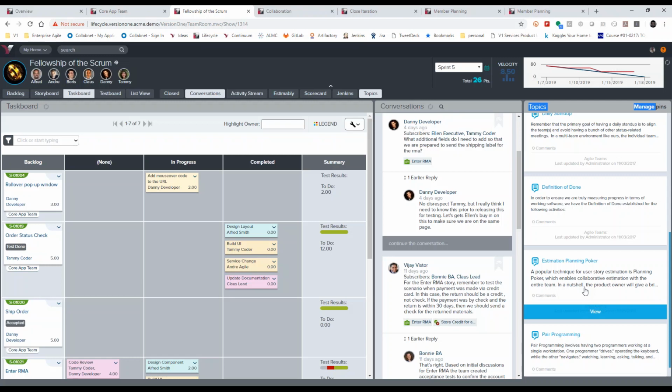And now as a team starts to adopt a new practice, if another team has success with it, then we can start to collaborate with those other members within the system that have succeeded in using it, and we can accelerate our practice adoption through the use of communities of practice and topics within VersionOne. So this is another tool that we provide within CollabNet VersionOne to support team success.